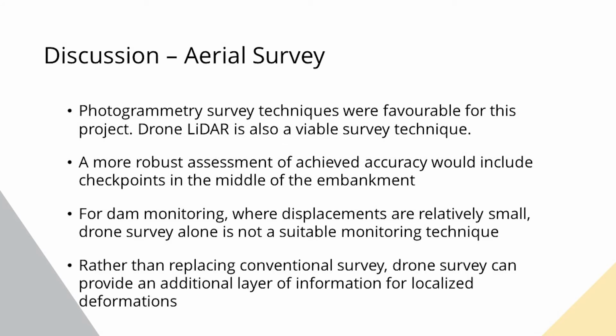Although not as precise, the drone survey technique provides rapid capture of the surface profile at many orders of magnitude more detailed than does conventional survey. It's expected that drone survey could form an additional layer of information that would be suitable for detecting and monitoring more acute or localized deformations such as slumping, rockfall, and erosion.